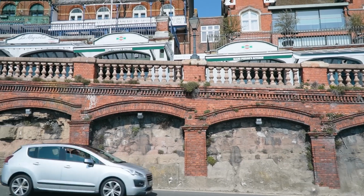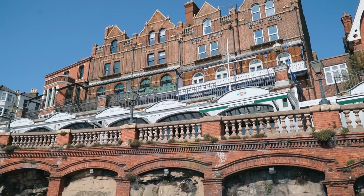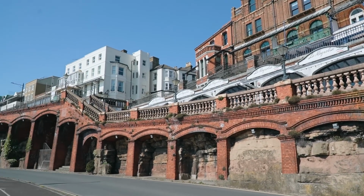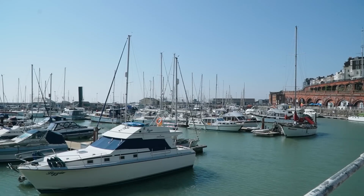I just think it's really cool that there's so much brick everywhere, but it also has so much nature coming out of it. There's just some really beautiful architecture here. Oh cool, there's this little section of shops down underneath our road.